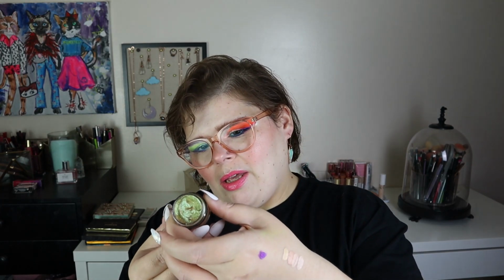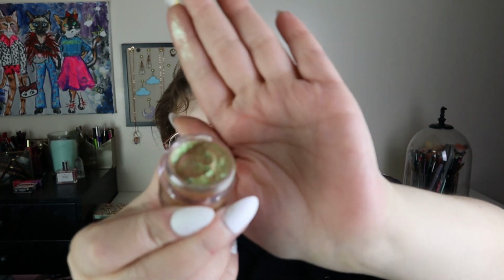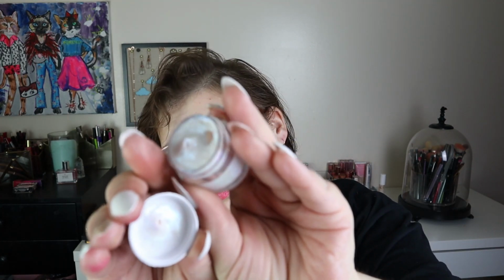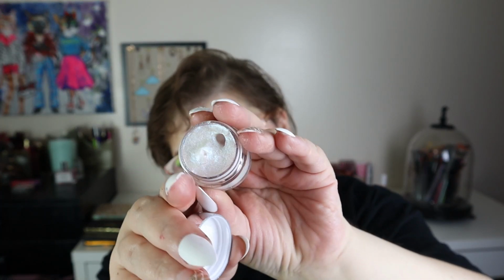So this is Devious. And this is that Lime Chrome one that I'm comparing it to, and it's swatched out on my hand. And then I also got Hypnotic, which I thought might be a cool, easy inner corner. We'll see. I'm not sure about this.